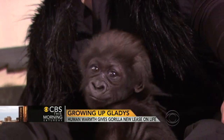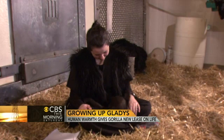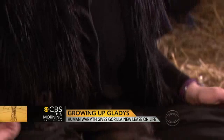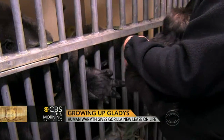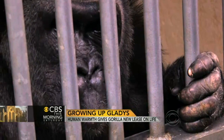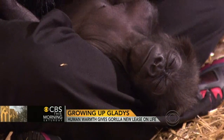How can you not get attached to that face? So far, she's right on track, and Ashley Chance knows the day is coming when she'll have to let her go. It's gonna be amazing, because we want her in with those gorillas as soon as possible. And this is all about Gladys. It's all about getting her in with a gorilla mother, because that's what's best for her. She's not our pet, not a baby. She's a gorilla. But for now, while she is a baby, they'll savor every moment.